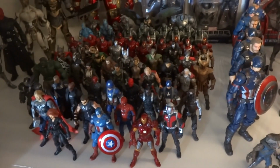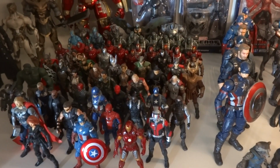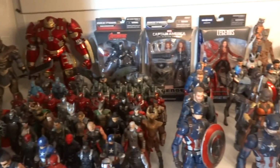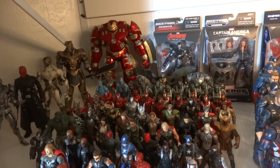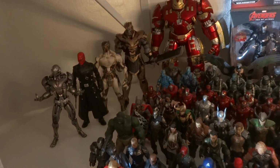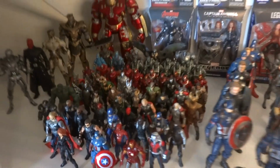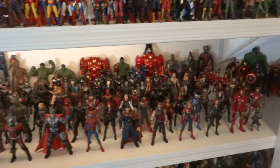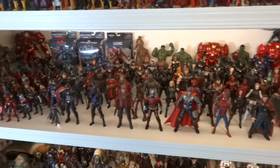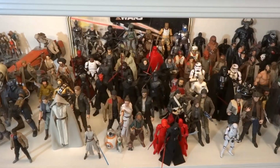Then we have my Marvel Universe, the 3 3/4 inch version of the Marvel movie figures. A couple in-package figures, the Mafex Hulkbuster, and then rounded up with some selects and a Revoltech Marvel villain. But as you can see, the Marvel villains have actually disappeared. I've moved them to their own spot, so I'll show you where I've put them once we get over to that portion of the room.